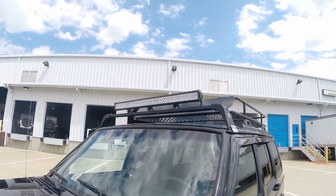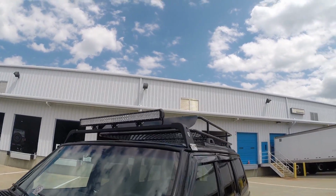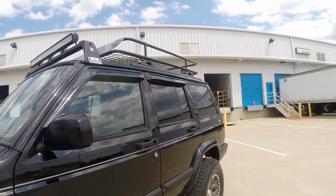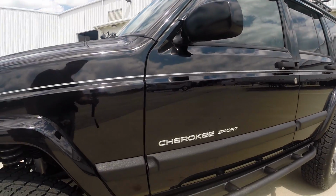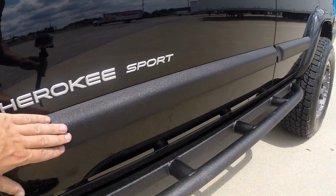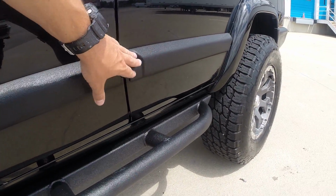So LED 40-inch light bar up top, roof basket as well, brand new window shades, factory tint on this particular vehicle. We did our rocker sliders with built-in side steps. We did our Line X material on the trim.